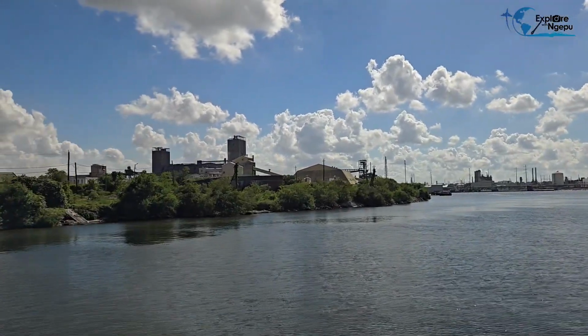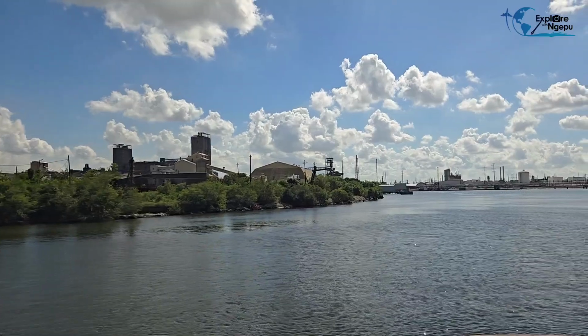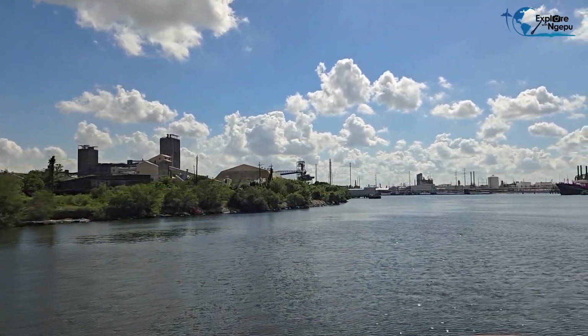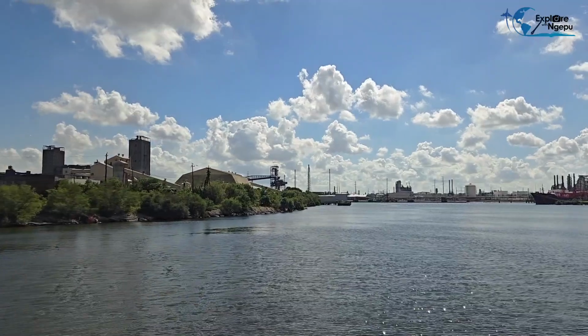Further down on the left, Port Houston's Woodhouse Terminal. This will include grain elevator number 2. It's leased to Lansing Trade Group. This handles up to 2 million tons of grain each year.